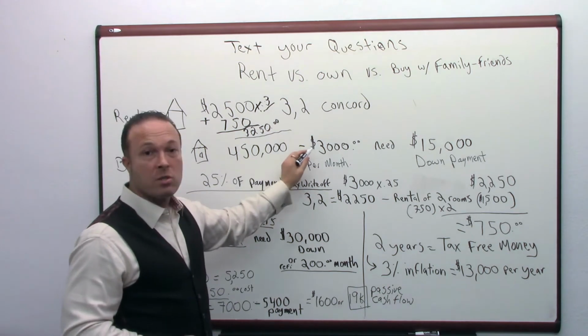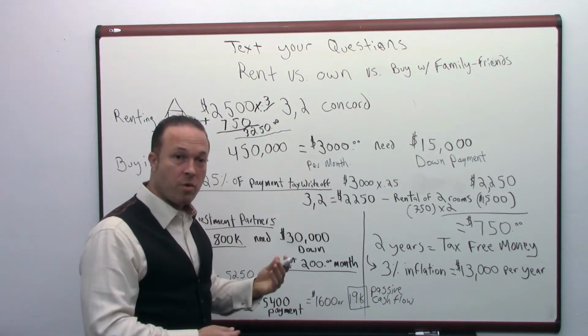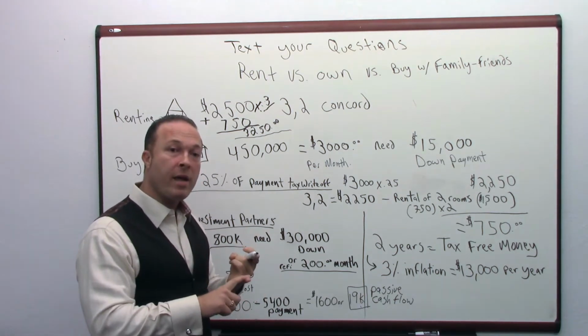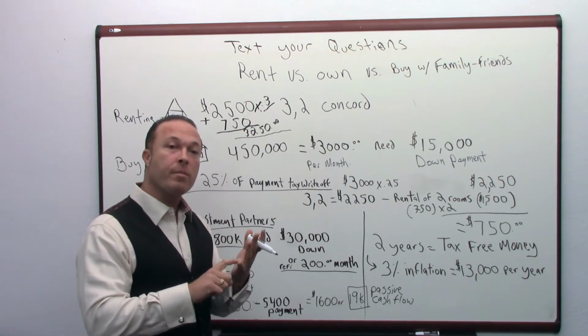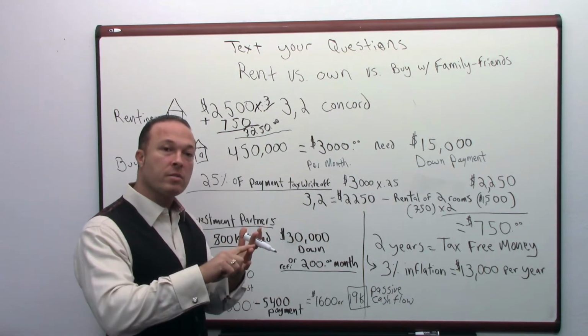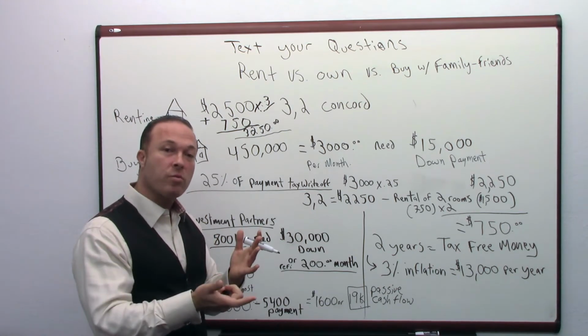Now, flip the script. At a $3,000 mortgage, you have a tax write-off. Not everything is a tax write-off. The principal payment you make toward the amount you borrowed is not a tax write-off. There are three other elements in a mortgage payment: your interest, your taxes, and your insurance. Those three are all tax write-offs.